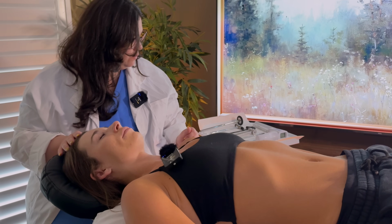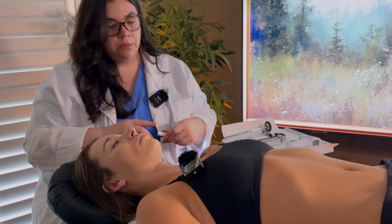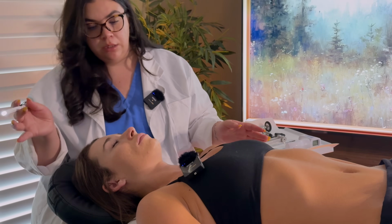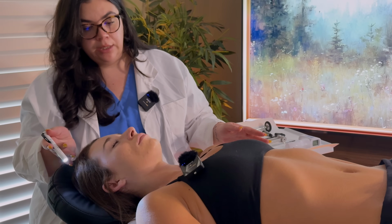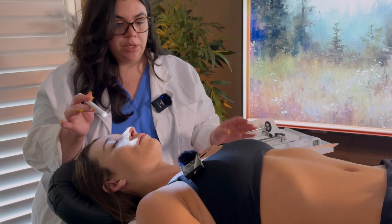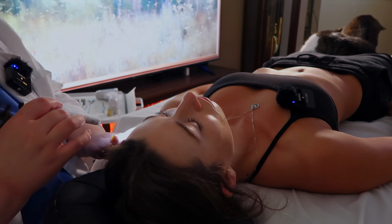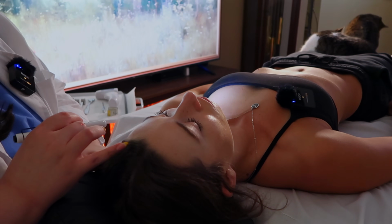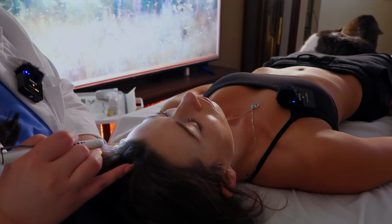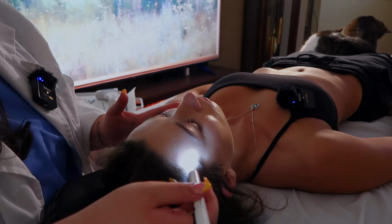Okay, so I think I'm going to go ahead and get started today by performing a bit of a visual assessment. So I'm going to have a look at you as a whole, and I do have a fairly bright light here, so I recommend that you keep your eyes closed for this portion of the examination. Of course, I won't be shining it directly in your face, but it is fairly bright. So I'm going to start here and just have a look directly around your hairline. Now, there are not any lymph nodes here at this area of your face, but I do like to look for any signs of abnormal swelling.